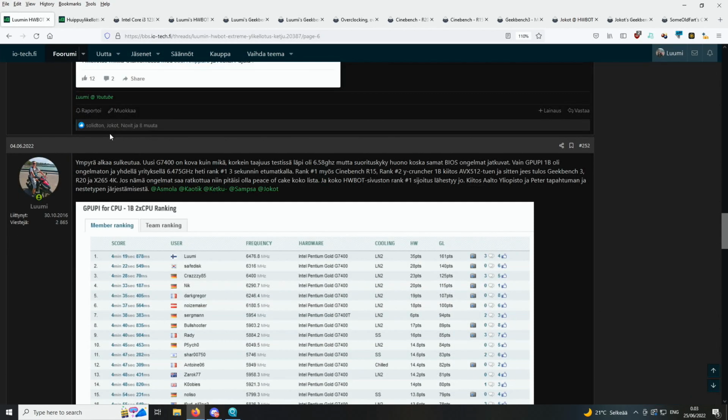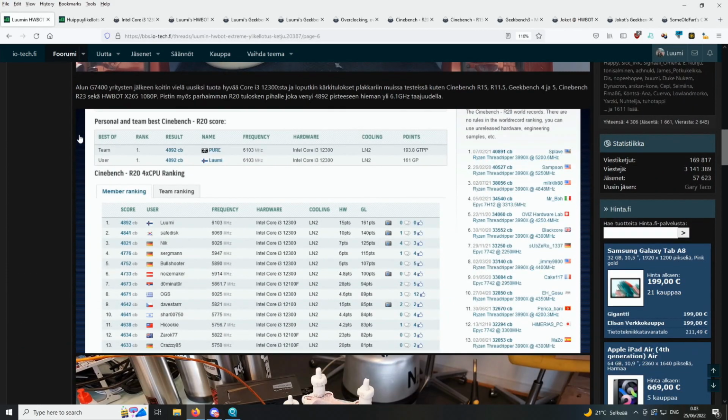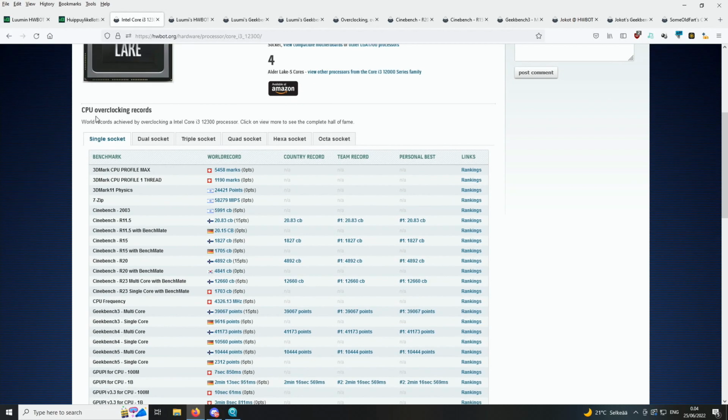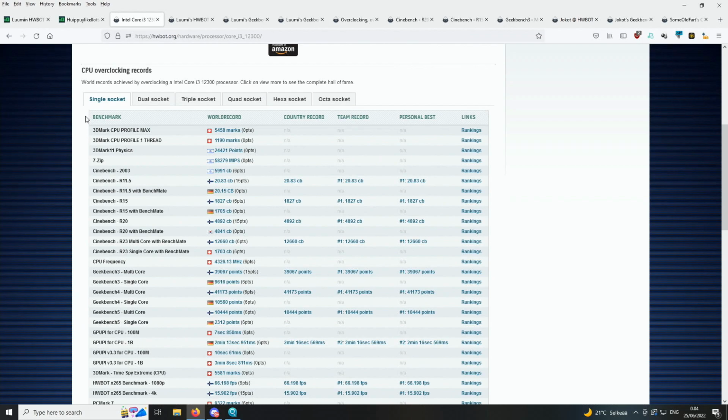So I actually managed to improve the clock speed of the 12300 from 6.05 gigahertz to 6.1 plus. Here you can see a nice improvement in Cinebench R20 for 92 points at 6103 megahertz. The rank 2 score is by SafeDisk at 6069, and my previous record was done at 6050 roughly. I wanted to fill the front page leaderboard that was mostly updated at the earlier stages of the Alder Lake launch, but now it hasn't been updated for some time. But anyways, I wanted to run the remaining benchmarks for the leaderboard during the event.